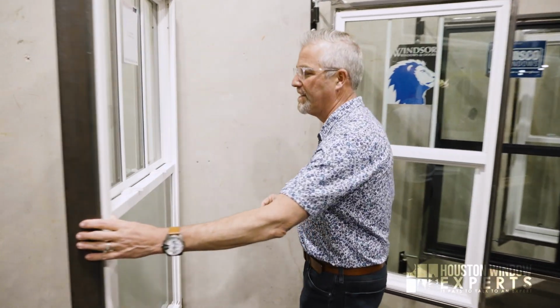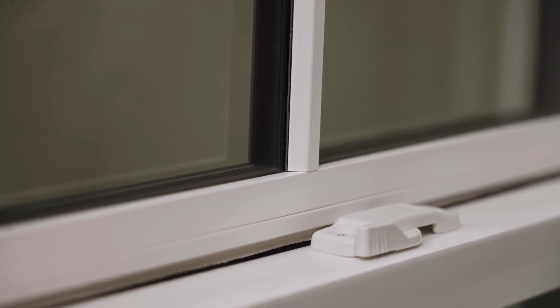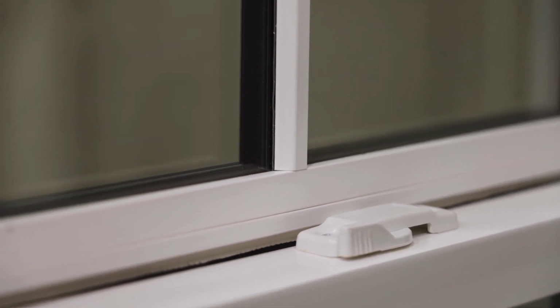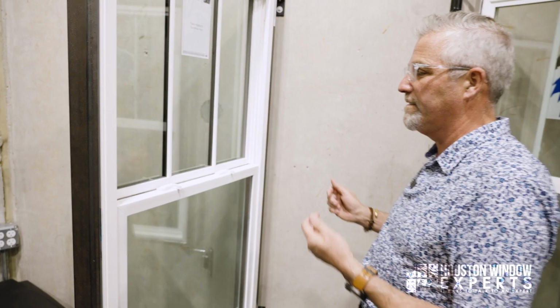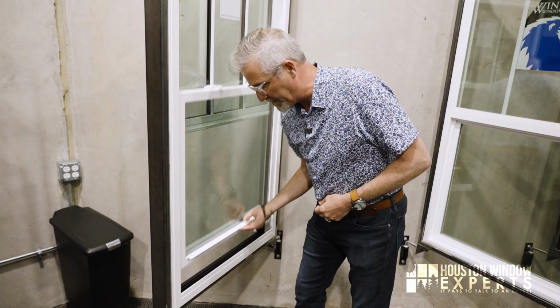Take a look at the inside. Look at the grids on this as well. See, these are also dimensional. You can really see they've got really good dimension, so you can actually see the grid stand off. It gives it a real crisp, clean look. Here, if you notice too, a little handrail down at the bottom to lift the window with.